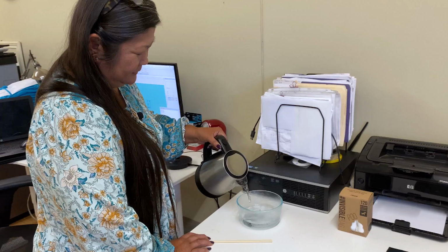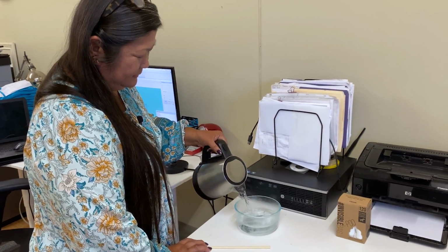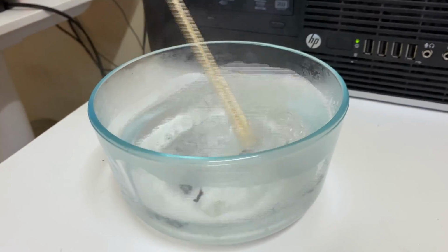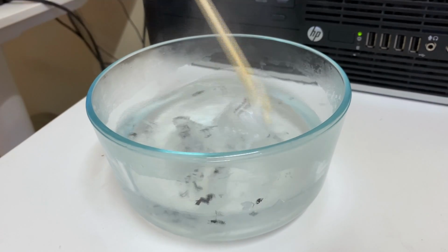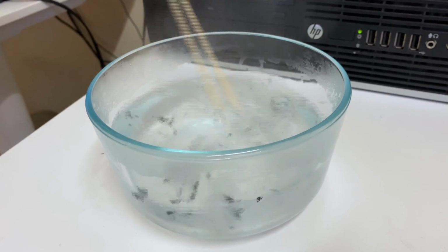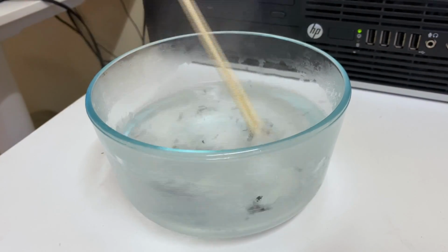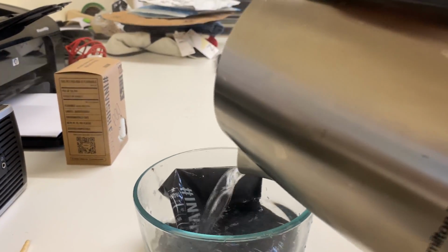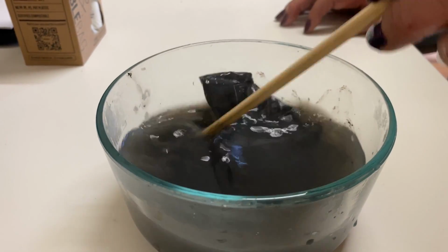When you've worked in the fashion industry as long as Joyce Somerville has, seeing the solution to plastic waste, like the Invisible Bag, is a little magical. You just pour hot water, stir, and voila, the bag has disappeared. You could even put it in the trash. You could put it in your recyclable bin, and in 90 days or less, it will disintegrate. Invisible bags are a non-toxic, water-soluble, and biodegradable combo made with starch, glycerin, and water.